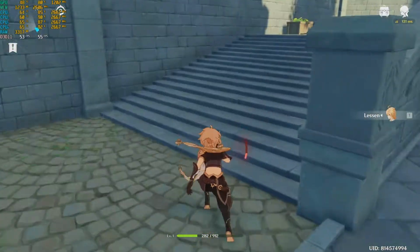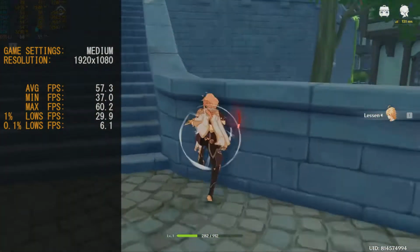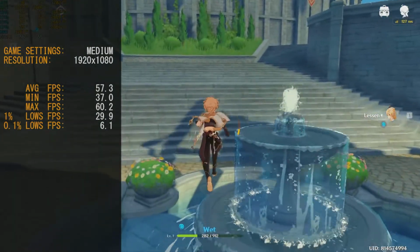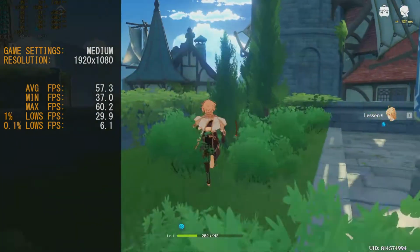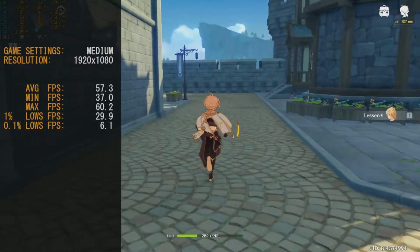Last game we're looking at today is Genshin Impact. We ran this game on medium with the resolution of 1920 by 1080. Now this game, I've said it in another video, it is just absolutely beautiful. The setting, the visual, the graphics, just the audio, the ambience, it just puts you in a very chilled, cool and calm place.